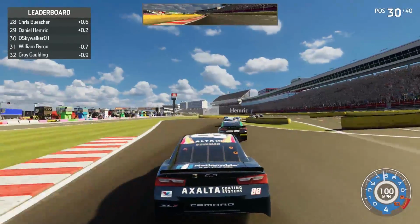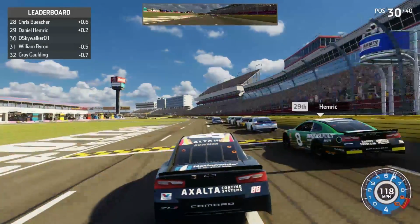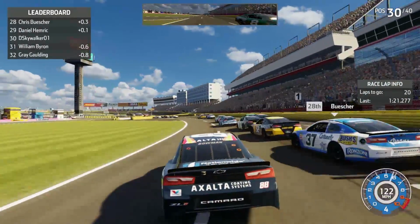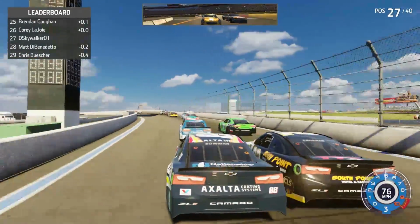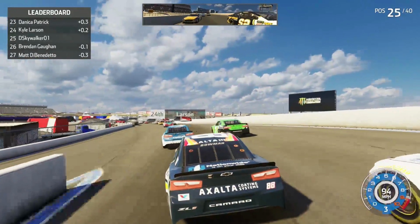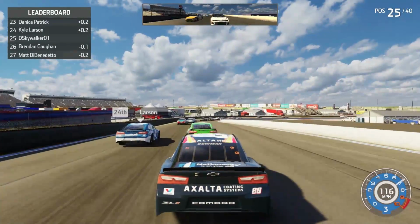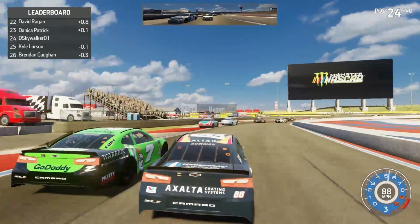Oh, as Hemrick just sends it down into the chicane there. But I'll get him back on the exit as several cars are very slow out of the corner. Right side. Down into third gear to get underneath Gaughan. And I'm beginning to start to find my way back to where I should have been near the start of the race as we're going to send it underneath Larson and Danica.